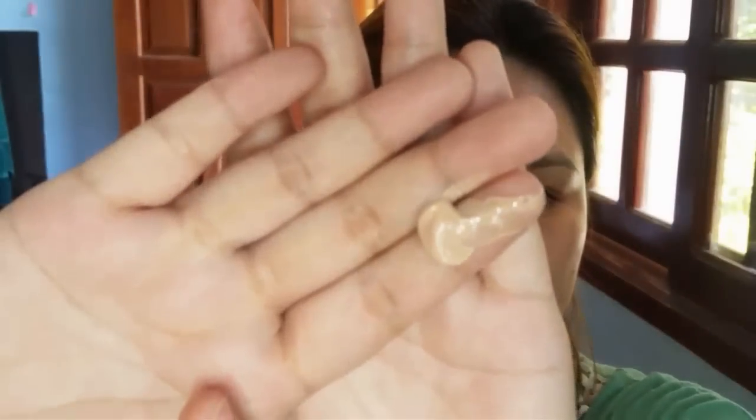So today I'm gonna use this without any primer, without setting powder, or without any setting spray. So we will know the longevity of this product. Oh, it actually has SPF 10 PA++. So I'm gonna tear this down. So this is how the shade looks like. It actually has a sweet scent.